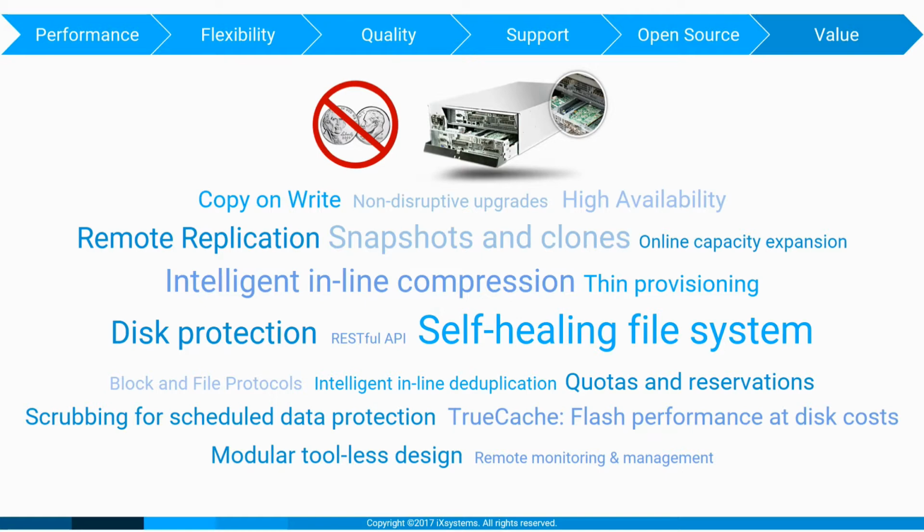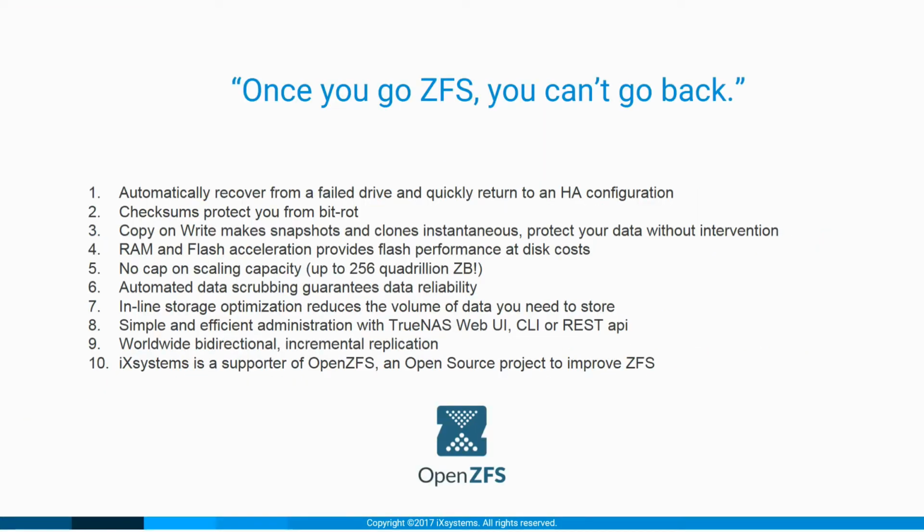This is also how we do it in TrueNAS. So snapshotting can be an amazing tool for software development departments, in addition to backups and a disaster recovery plan, because it can give you no-risk updating, which is very cool. So, snapshots. Once you go ZFS, you can't go back.